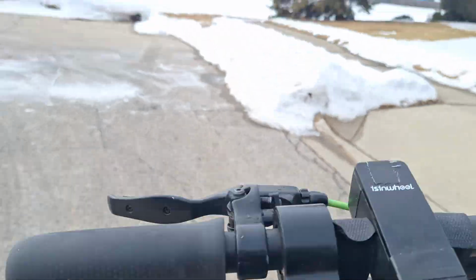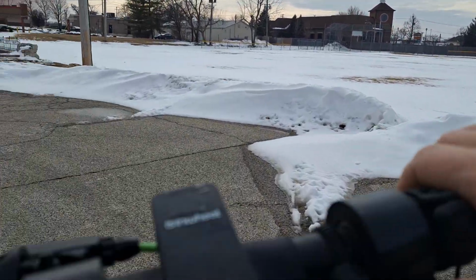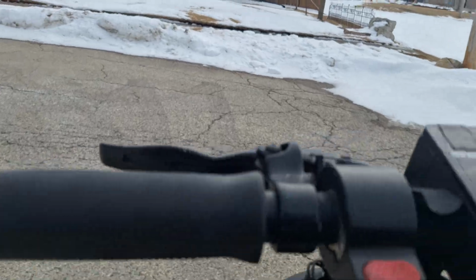And unfortunately, the sidewalk does not go completely around this view. You would think that it would, but it doesn't. It stops like right here. So this is an open grass field, which is pretty nice.